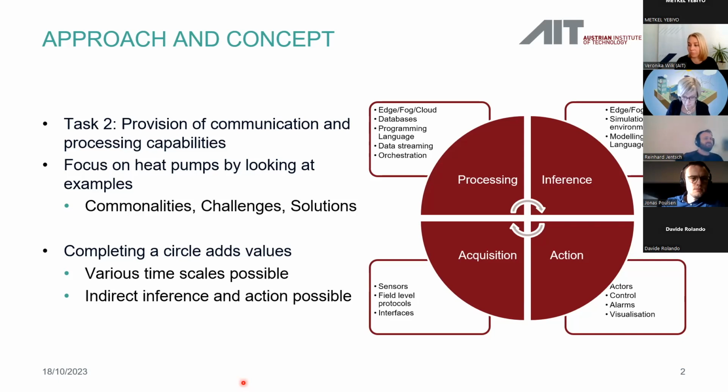And you also find our task structure again in this concept. So basically, task 3, which we'll hear about later, takes the second quadrant. So we come from data processing and make some insight or inference. And then in task 4, when we talk about the business models, we take our insight of the data, we do some action, we provide a service, and then create value based on it. So we take it from here to there. And task 2 is basically the framework. So what do we need to enable all these steps that are necessary for us?